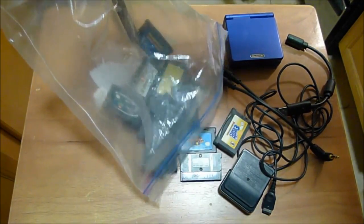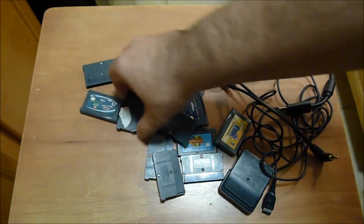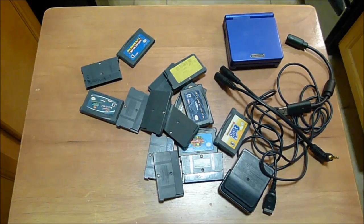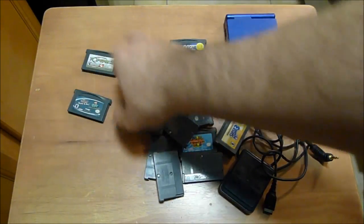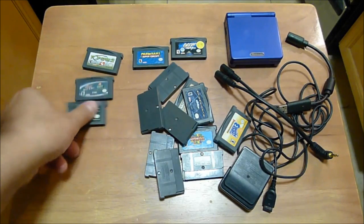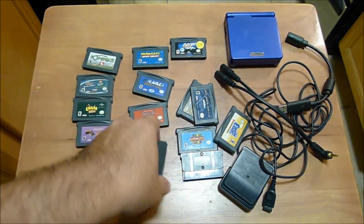And the big thing about it, there's some paper in there that I need to move out. What is up with that? There's a couple Game Boy Advance games in here. In fact, there are 15 Game Boy Advance games. I'm going to read exactly what they are.